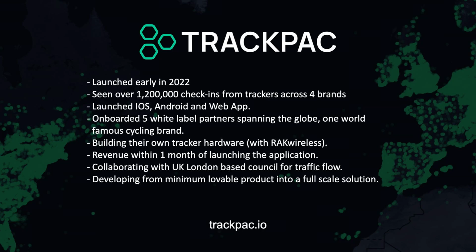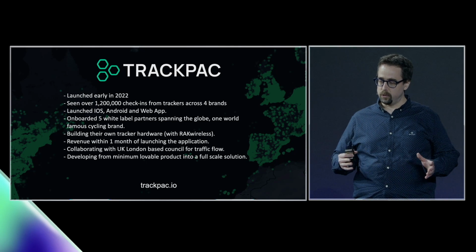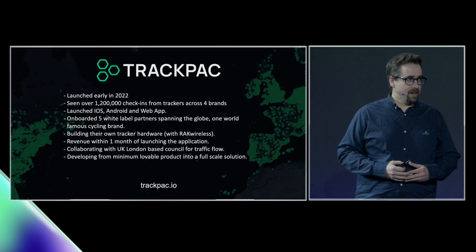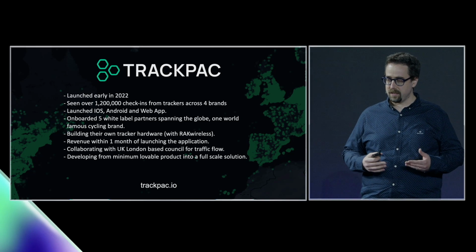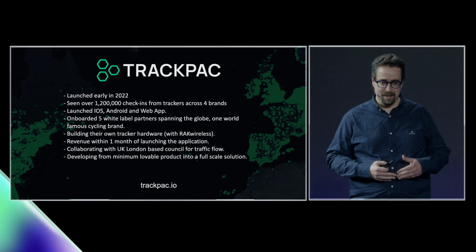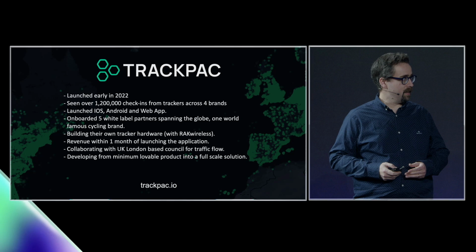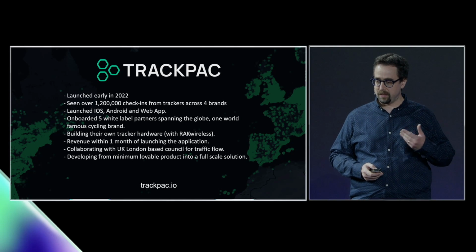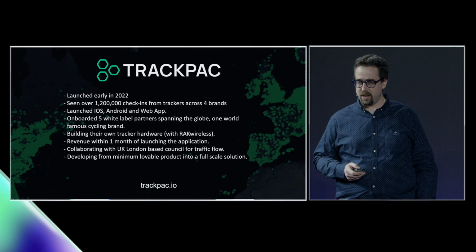This is a new company in the Helium ecosystem. They just founded this year, very, very new, but already had over 1 million geolocation tags, so they work on trackers. They are based in the UK. They already have found 5 big customers, including a very large bike manufacturer. They're working with city councils in the UK. They are developing hardware as well for Helium, and have already created iOS and Android and web apps for this solution in a very, very short time.